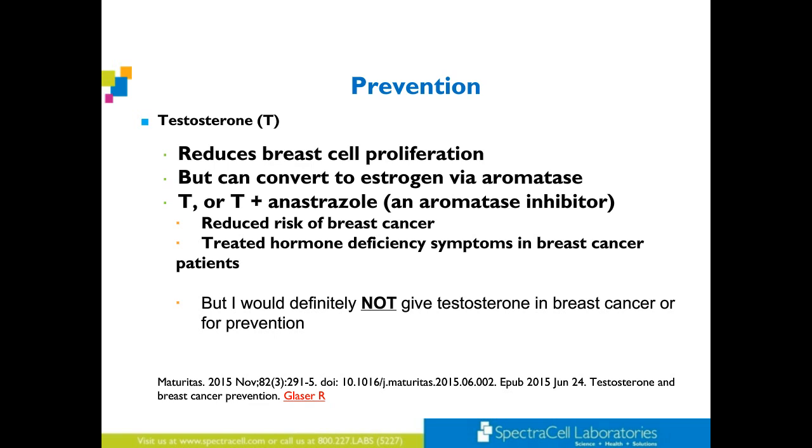Testosterone or testosterone plus an aromatase inhibitor reduced risk of breast cancer and treated hormone deficiency symptoms. But believe me, I would not give testosterone in breast cancer or for prevention. Again, testosterone can convert into estrogen and be problematic. And there are androgen receptors on many breast cancers. So unless you do specific testing for androgen receptors, you don't know whether that's an issue. So there's so many better approaches to consider. Don't use testosterone in that scenario.